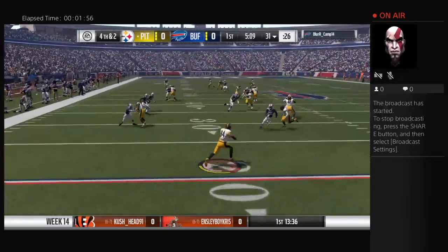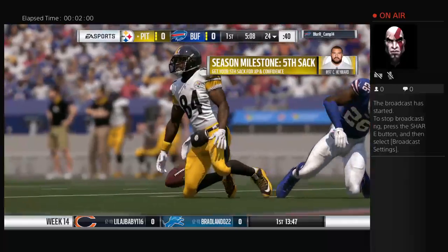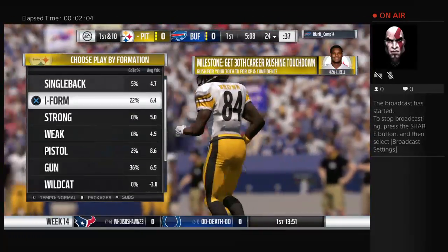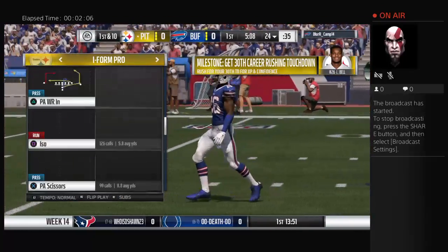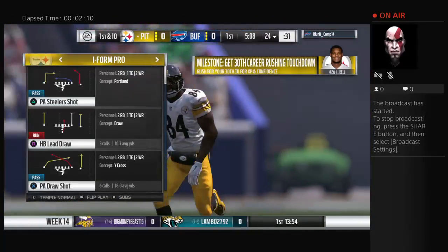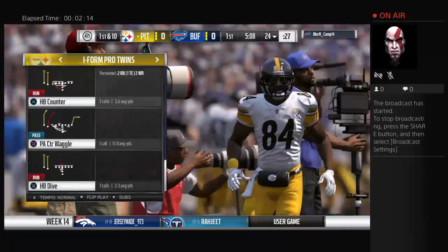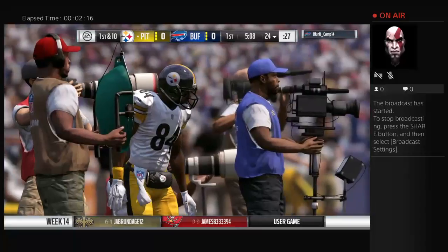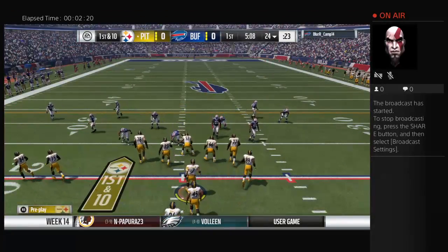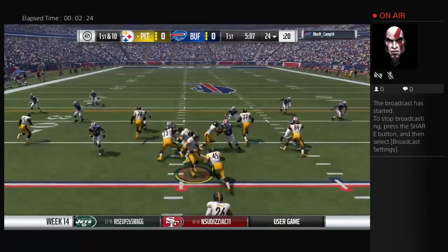Now Brown. A good return there. Call it 13 yards. And the Steelers will go on offense here. 1st and 10. They come out here in the eye.